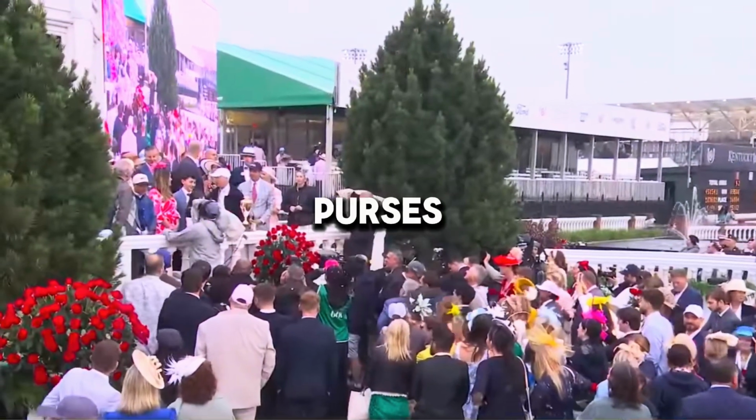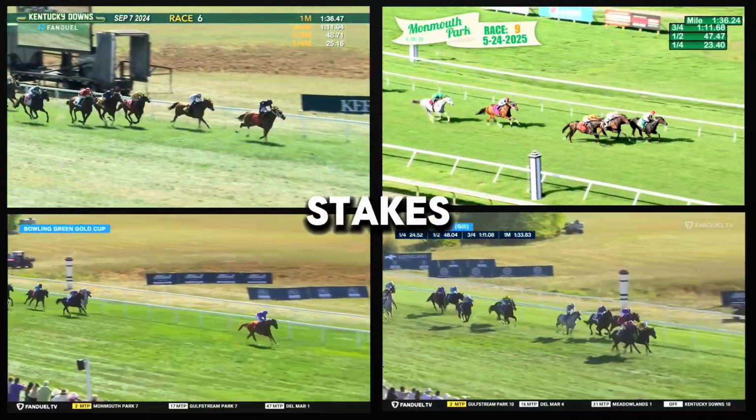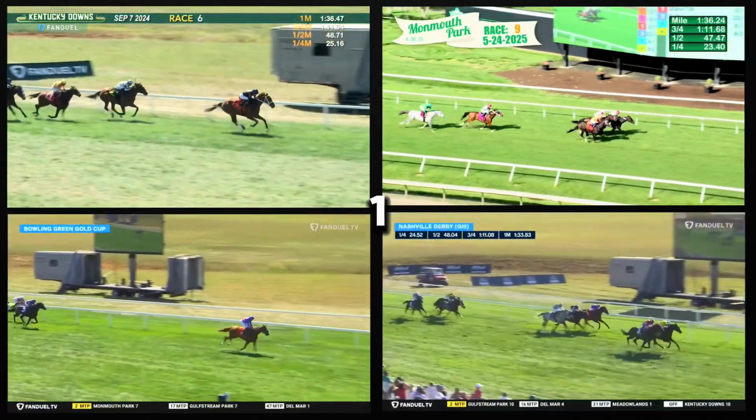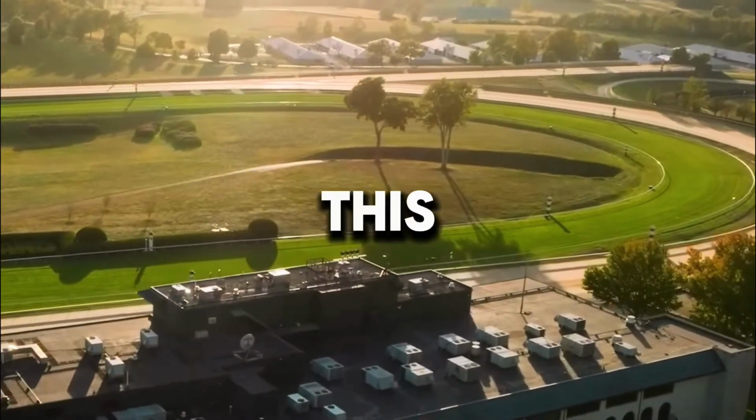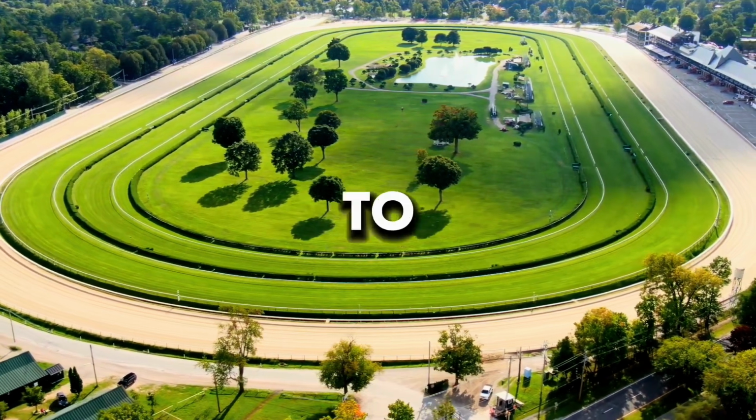$14 million in purses, multiple graded stakes including a brand new Grade 1, and the quirkiest course in American racing, Kentucky Downs. This Saturday's card is stacked from top to bottom, and instead of breaking down just one or two races, I'm giving you my pick for every graded stakes on the card.